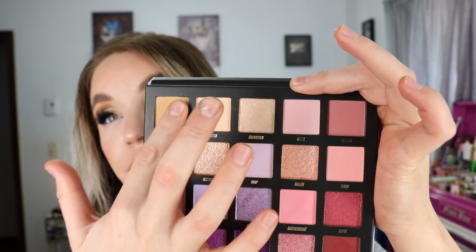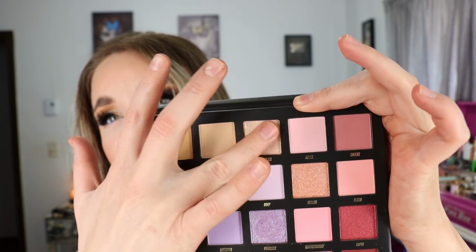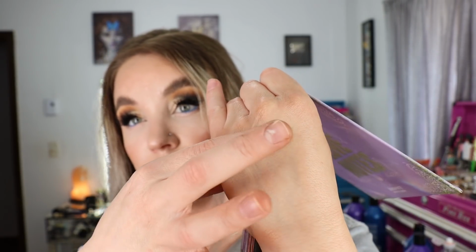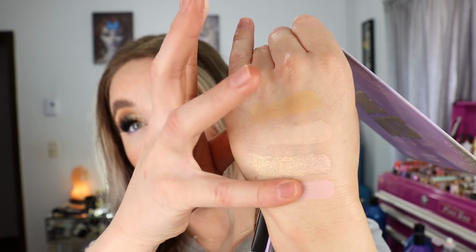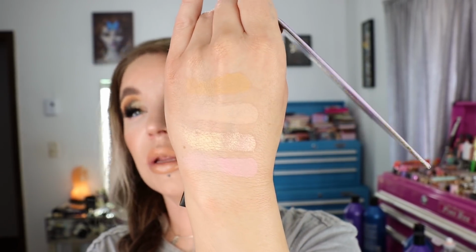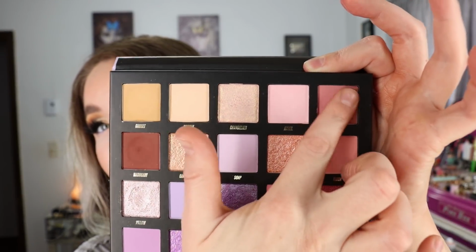One of my favorite palettes of 2021 was the Nikki Tutorials palette, and I know that palette has such mixed reviews, but I love that palette. There was only one shade in there that was difficult for me to work with, but overall I think it might have been my most used palette last year. But I really love the Beauty Bay formulation. It's really nice and so affordable. I want to say this might have been $11, and you get a massive amount of product. You can't beat it. You really can't.